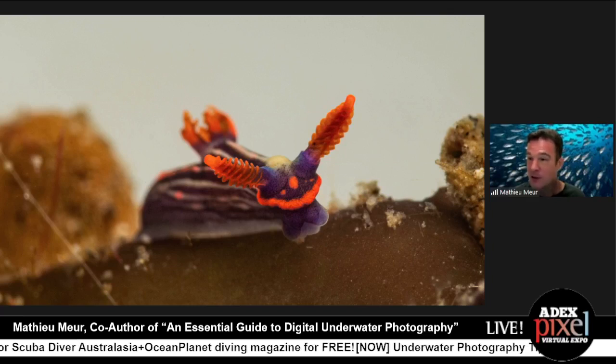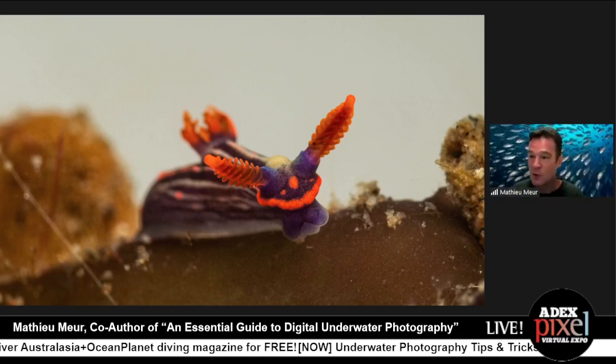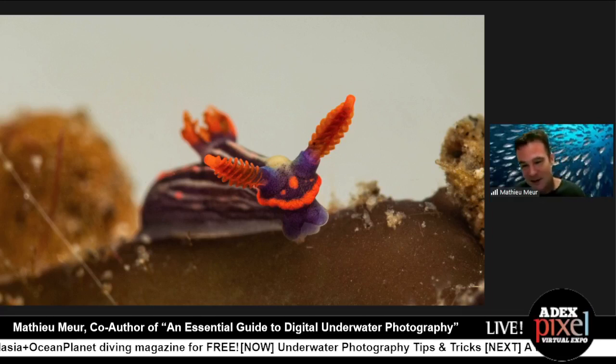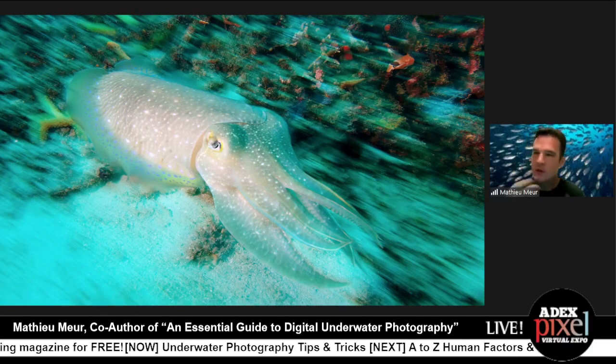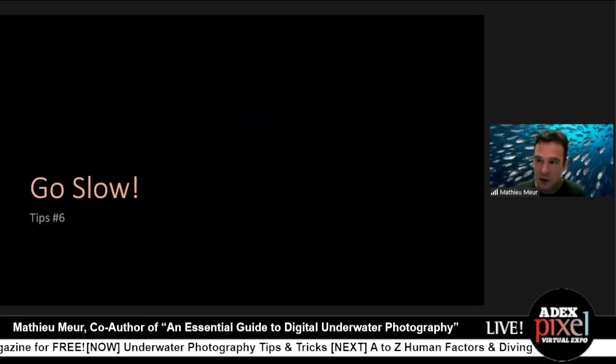This nudibranch is really tiny, and all I did was I had a white spoon in my wetsuit sleeve that I pulled out and I was just holding it behind the subject. So it doesn't need to be very high tech or very expensive. You can get some interesting effects with very cheap stuff. Slow shutter speed, to indicate movement. Again, don't be afraid to experiment. There are many things that can be done out there if you take your time.